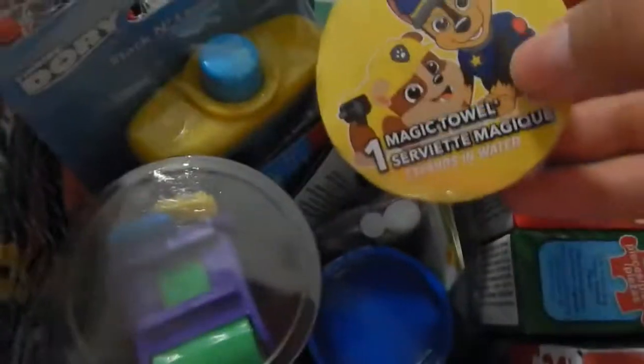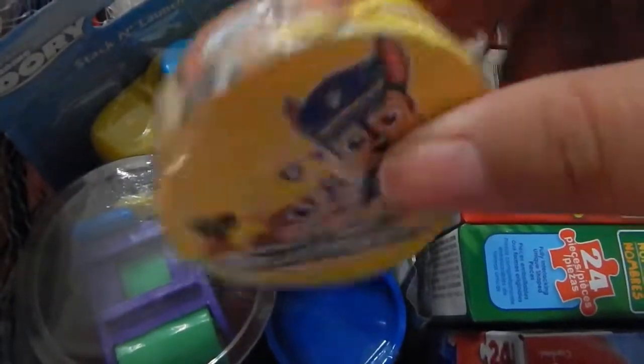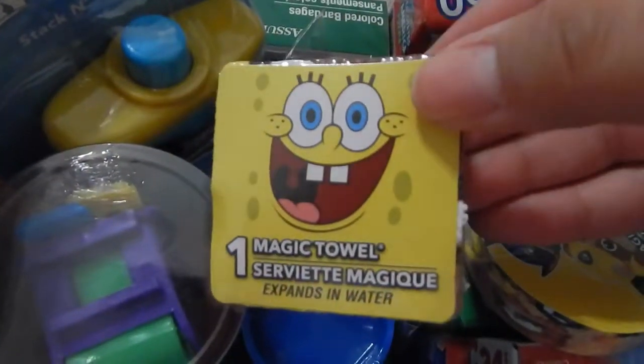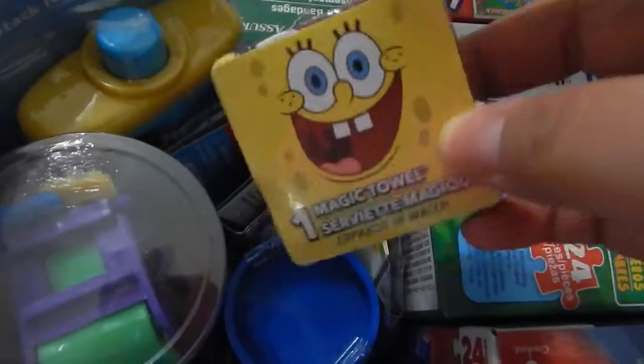And then I have these three towels that I thought he'd like. They're little compact towels that expand with water. That's why they're called magic towels. I found two Paw Patrol ones, one with just Chase and one with Rubble and Chase. And then I found this SpongeBob one, and I'm sure he'd like this, you know, for when he takes his bath. He has these nice washcloths.